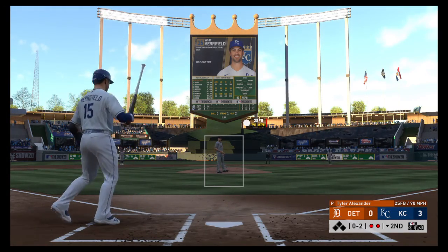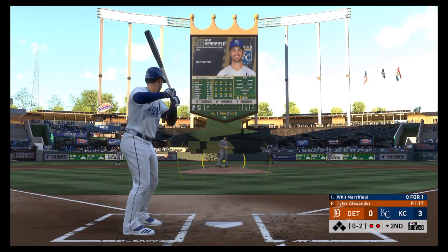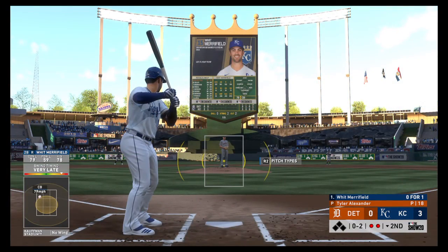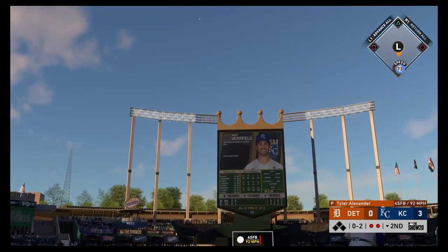Fouled off. Set to deliver on 0-2. Here it comes. Little tardy on that swing as it's well wide of first. Got to take advantage of that pitch right there. 0-2 breaker hanging over the heart of the plate. Not going to see too many of those today.